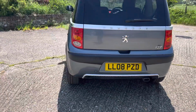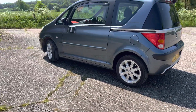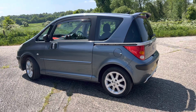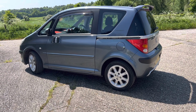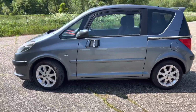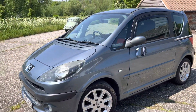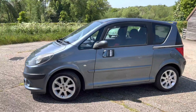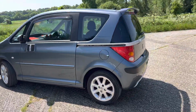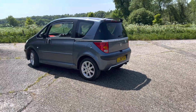So just to recap, it's a 1.4 petrol engine with a 5-speed manual gearbox. There isn't any serious dents or damage anywhere around the vehicle. It has a new set of tyres. The car will be shipped with a fresh MOT. The car comes complete with the owner's handbook, and it also has the service manual, which has been stamped up. Two sets of keys. It drives very easily, it goes well, and we offer a full UK delivery service.